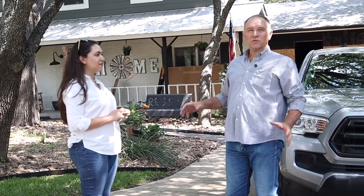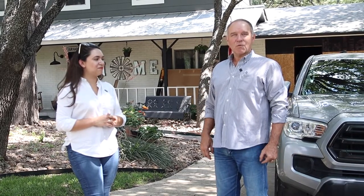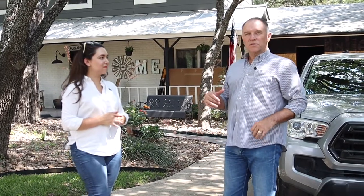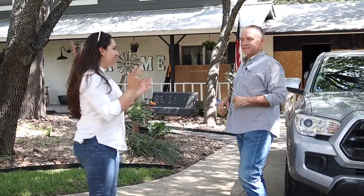So we're on the garage conversion to a master suite project, and we've really been wanting to show y'all what a garage conversion to a master suite would look like. So you saw us get set up for it. Now let's go look and see what we're doing inside. It looks different.